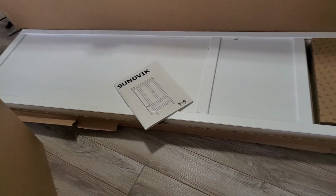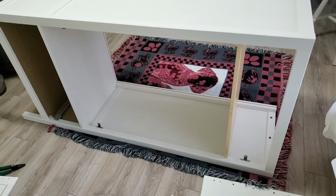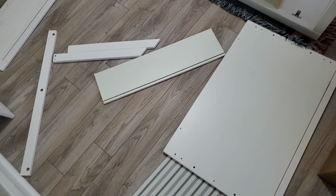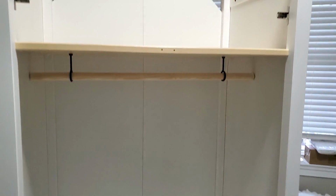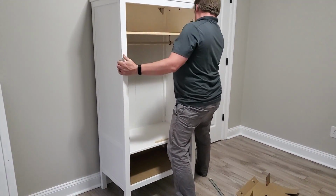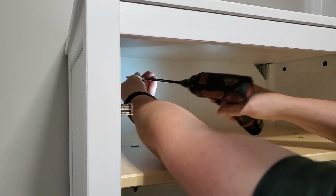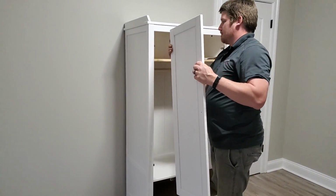Since the nursery doesn't actually have a closet, I really, really wanted to get this IKEA wardrobe, and it's so perfect for the space. It's tiny, it doesn't take up too much room, it has hanging space, it has a shelf. I'm really, really happy that we took the trip to go get it, and we ended up getting some money from our baby shower, so basically we really didn't have to pay anything for it.